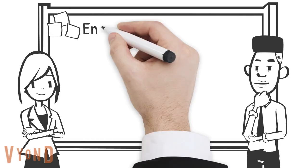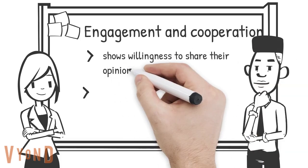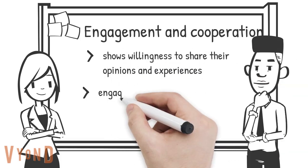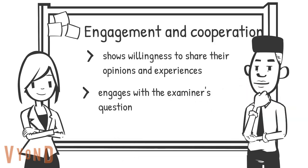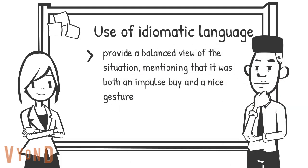Engagement and cooperation. The candidate shows willingness to share their opinions and experiences and engages with the examiner's question. They provide a balanced view of the situation, mentioning that it was both an impulse buy and a nice gesture.